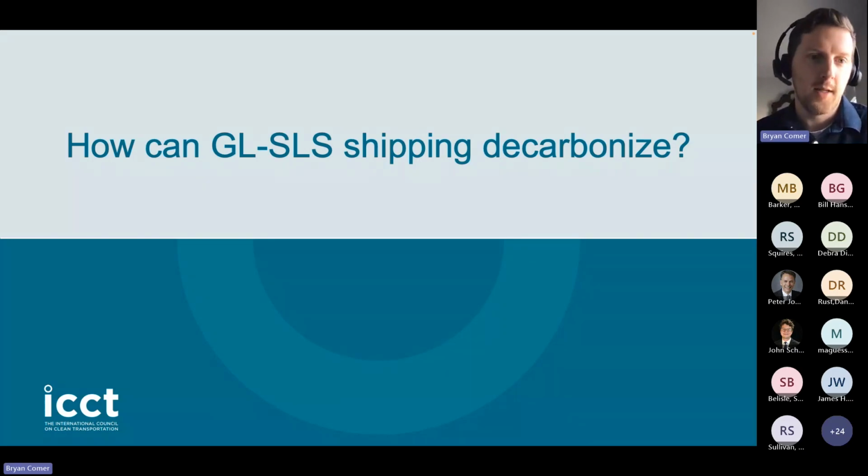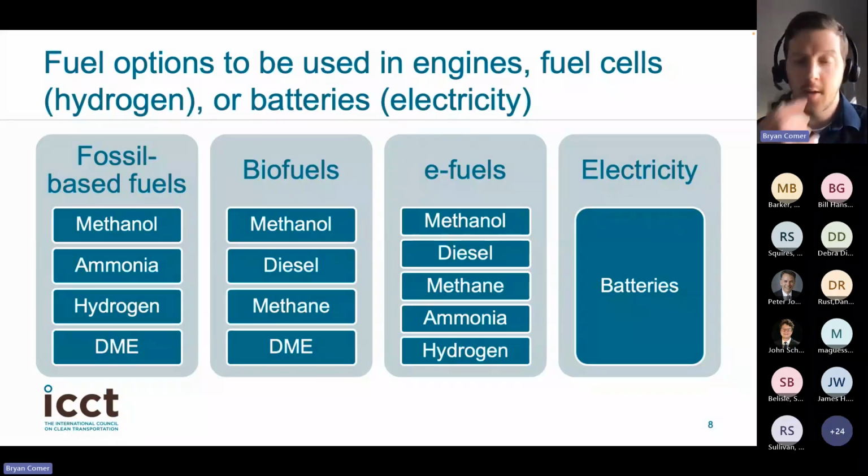So the big question that we were trying to answer is how can Great Lakes St. Lawrence Seaway shipping decarbonize? And we looked at a number of different options. So these are the fuel options that we examined, and they can be used in engines, fuel cells, and for electricity batteries. So there's fossil-based fuels, and those would include methanol, ammonia, hydrogen, and dimethyl ether, DME. We have biofuels that also can be methanol. You can make diesel, biodiesel. You can make methane, so biomethane, and you can use that as natural gas or even liquefy it for liquefied natural gas, and also DME again.